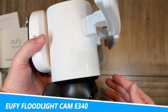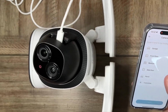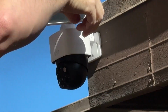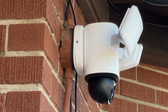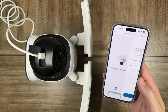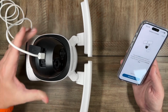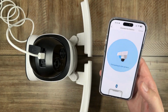Eufy Floodlight Cam E340. The Eufy Floodlight Cam E340 is your ultimate home security companion, combining bright floodlights with a high-definition security camera. This gadget not only lights up your outdoor space but also keeps a vigilant eye on it. Its motion-activated sensors ensure that no movement goes unnoticed, while the crystal-clear video footage provides peace of mind day or night. The camera's artificial intelligence-powered detection system reduces false alarms, focusing only on real threats. You can monitor live footage from your smartphone, and you can communicate through the two-way audio feature.